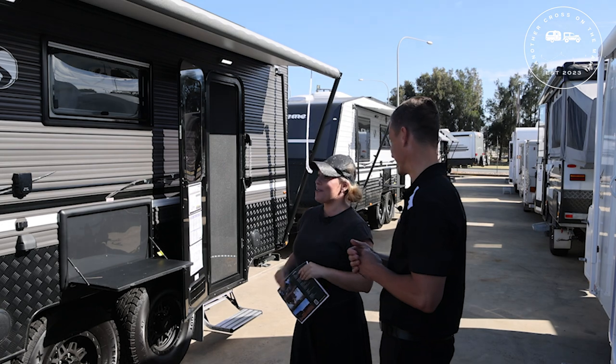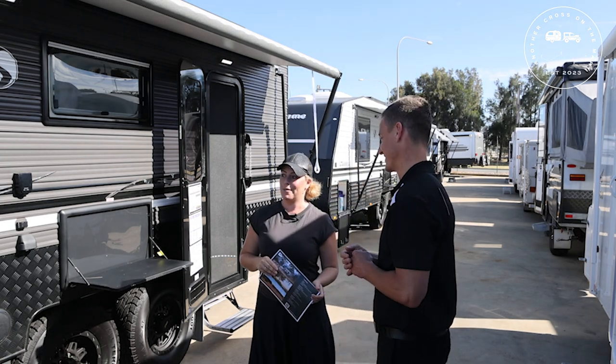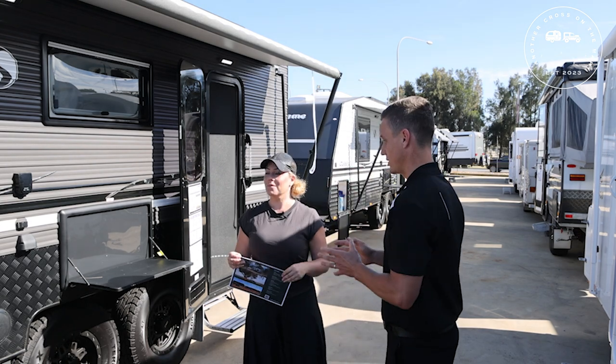And he wants to know about the safety features and the storage and all of the more functional aspects of the van. Cool. Fantastic. All right, so we can chat to Simon about that.